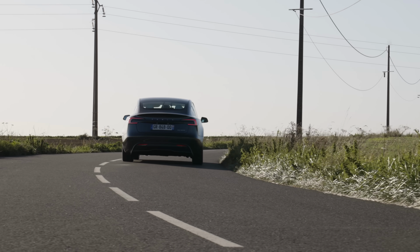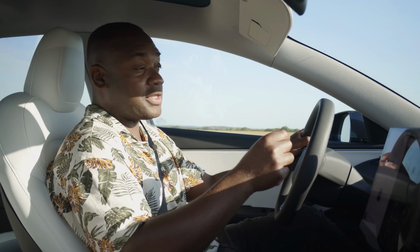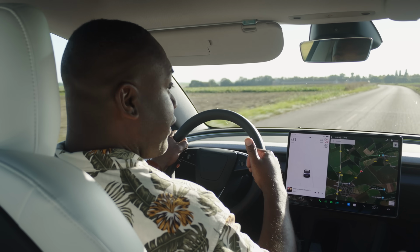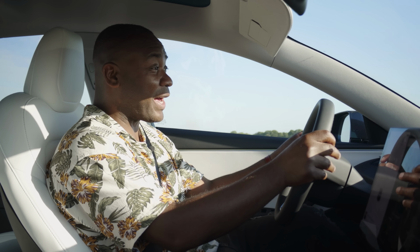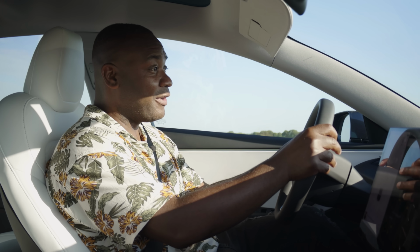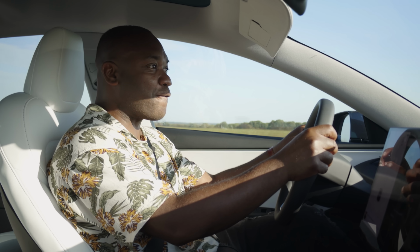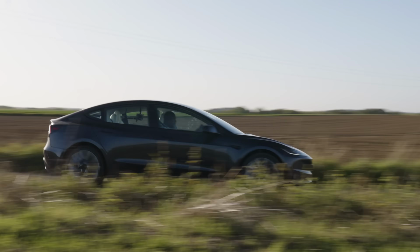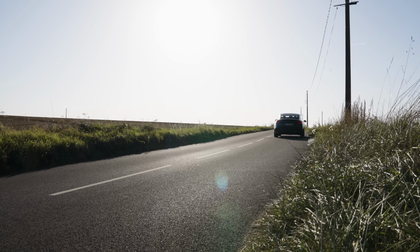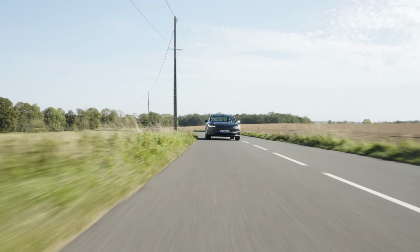In terms of power and performance, it's pretty much as you were. This is the dual motor long range, which means it's got a motor at the back, a motor at the front, and in total they make 490 horsepower, which is very impressive. That's, well, sports car territory, isn't it? And that means it'll do 0 to 62 in 4.4 seconds, and it's, yeah, just as responsive as ever. This will defeat many a hatchback, many a sports car in terms of that initial acceleration.